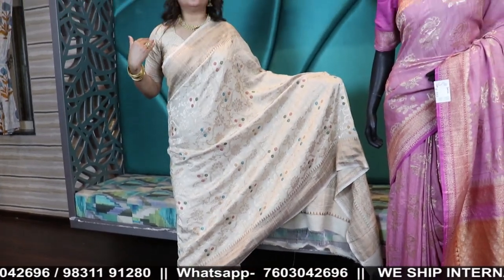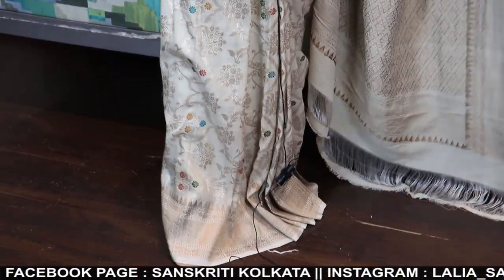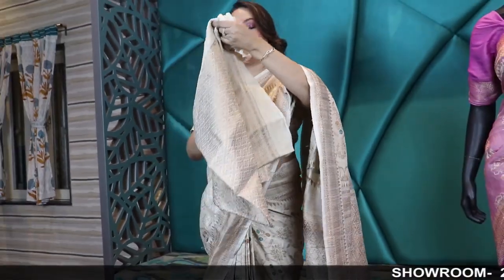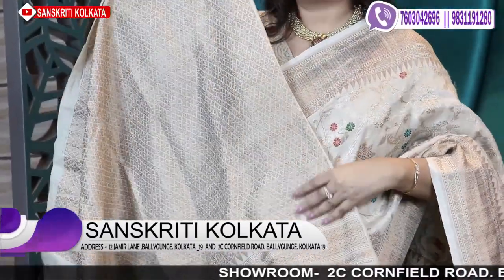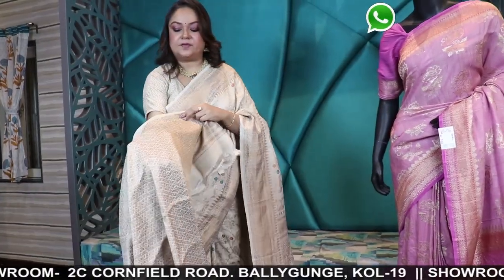I was thinking of wearing a contrast blouse, but then I thought no, the look of this garlic white color, this is such a rare color. It's neither white nor off-white nor milk white nor cream. It's such an uncommon color, and with the blending of two zaris and with the meena, you don't need to wear a contrast blouse. So wear it with this blouse itself, because this blouse itself is extremely rich, and the price of this is 18,900. This is the blouse piece. 18,900. See the weave.